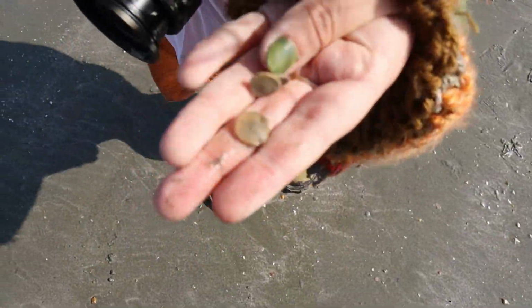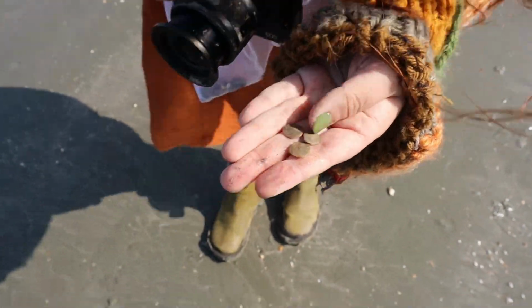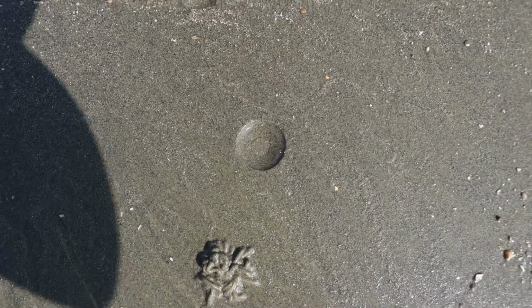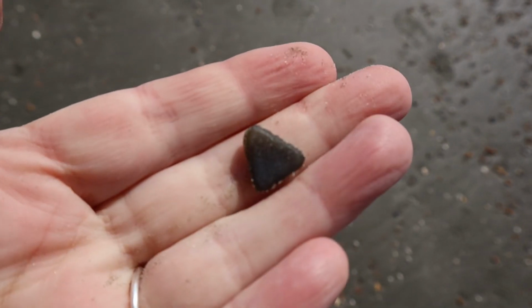They're so beautiful, and we'll have to show the macro, I said, because they've got beautiful patterns on them. Yeah, you can't really tell because they're all sandy. Oh, look at that one. Ooh. I just love fossils. Oh, look at that bubble in the water. Look at the water. It's different to be on a beach where there's nothing man-made. Oh, you found a tiny piece of sea glass. I found a tiny, tiny piece of crazy sea glass.